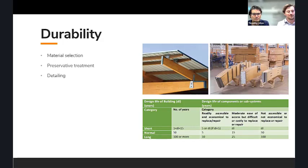treatment, and the detailing. So the environment that we've got in the Westgate Tunnel, it's going to have significant humidity, it's going to have heat, it's going to have precipitation as well. So we need to really consider these things when thinking about the durability. So the detailing and the material needs to balance out a few of these considerations. In addition, the timber is going to be susceptible to birds and insects and termites. We want to be careful here.